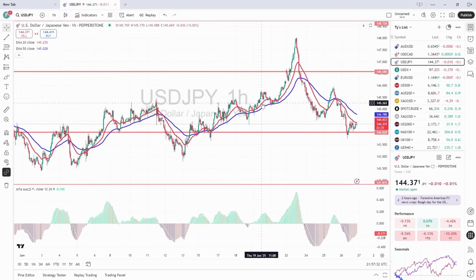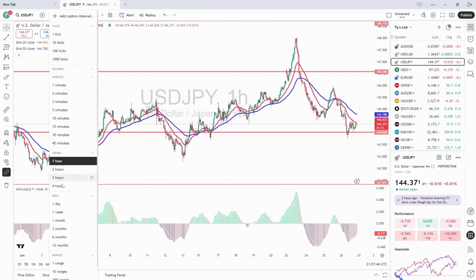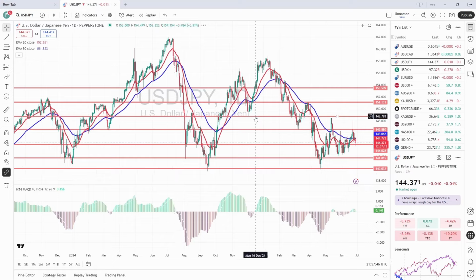You can see that we were basically following it all the way through, and then on the way down, even when it had its mini pullback to about a 38.2 of that drop, it pulled back to the 20 moving average and down it came again. So really good trading on the yen as well. Hopefully you're able to get some of that.